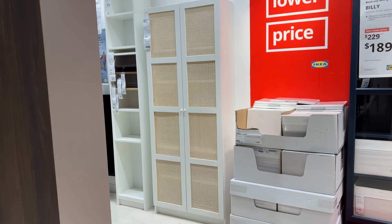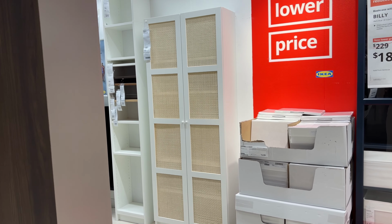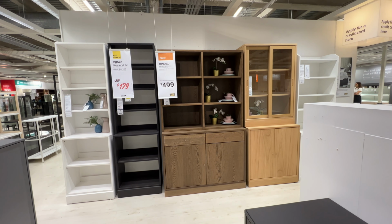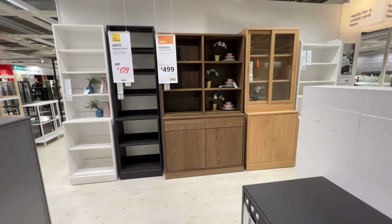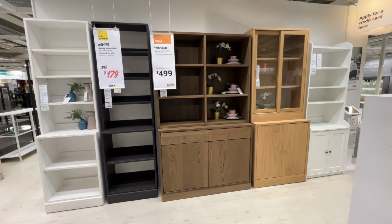And the reason these Billy bookcases work so well is because it's only 11 inches in depth. That's less than a foot. So it's going to work well in an apartment or a home, and it's going to provide vertical storage, which everyone needs.